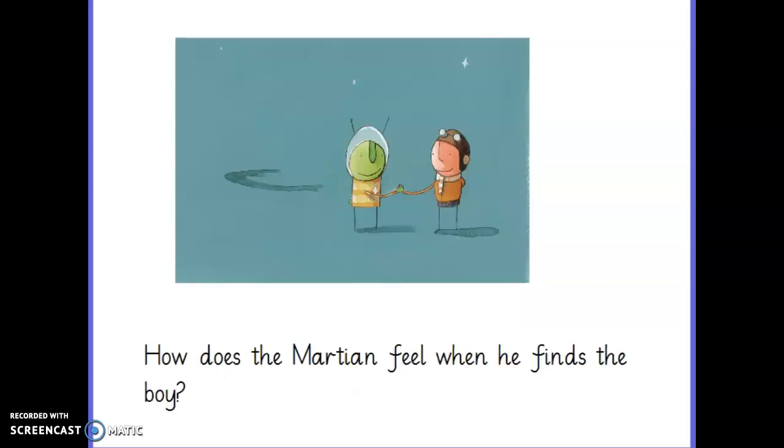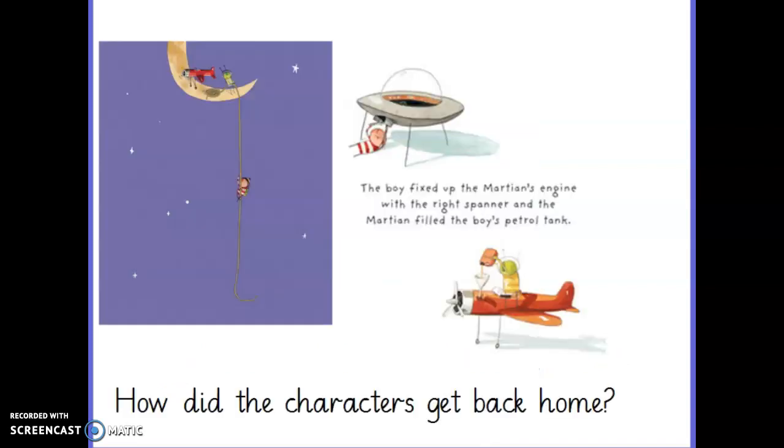Now, I want you to think about how the Martian felt when he found the boy. Have a look at his face. What can you see? What does that tell us about how he feels? How did the characters get back home? I've got some story pictures here to help you.